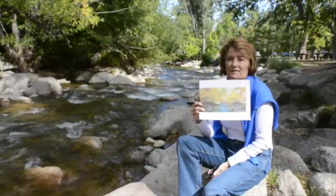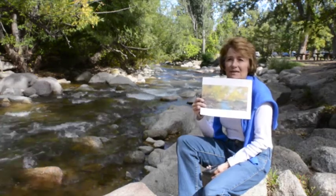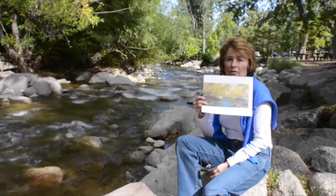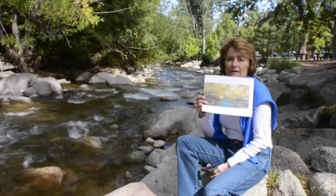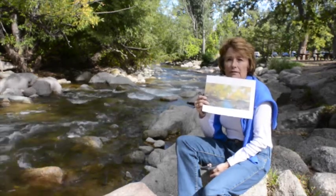The view from Site 5 was done about the same time of year as this. Behind me, the trees were just brilliant gold all along the river. I could barely wait to paint it. It was painted right here on location.